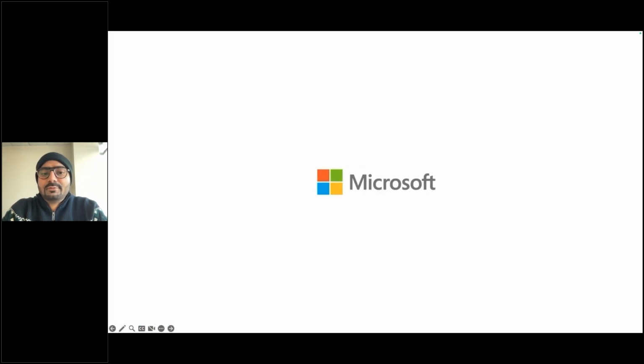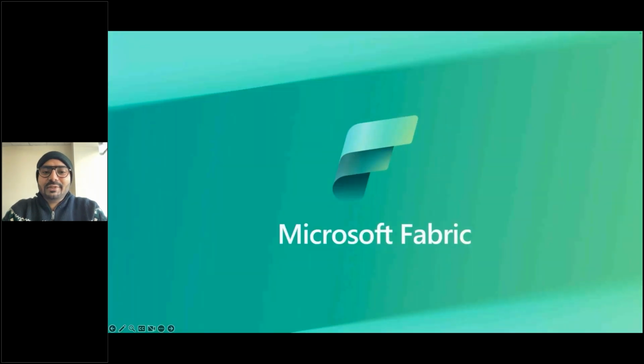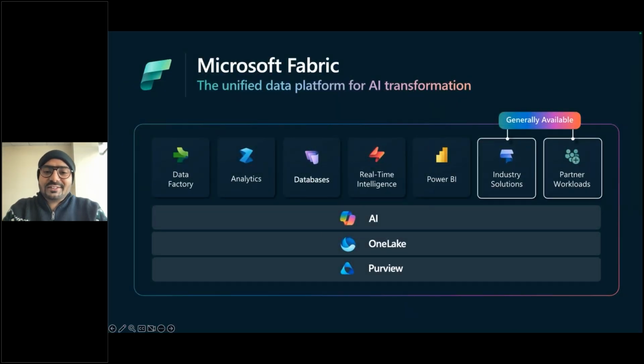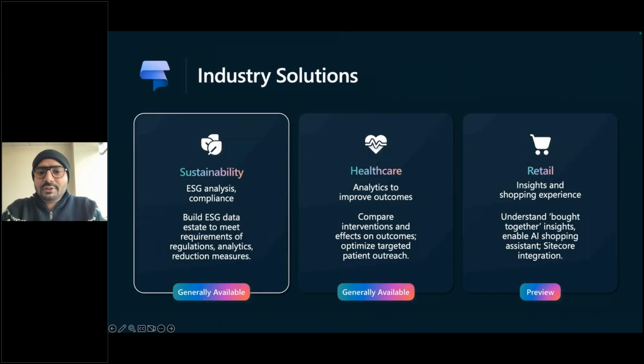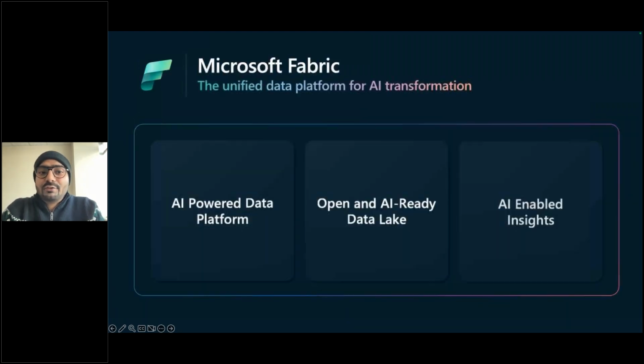Yep. So that was it. I'm sure it should have rung some bell in your minds that how we can use this Fabric and SQL databases for the transformation. And just a very quick overview of industry solutions. So basically, if you are in any of these industries right now, they are coming up with new revisions as well. But if you are in ESG, environment sustainability or governance, and then if you are in healthcare, if you are in retail, then you have dedicated solutions from Fabric.